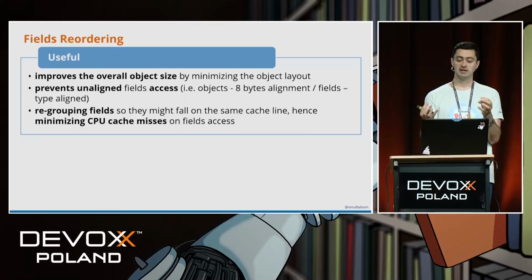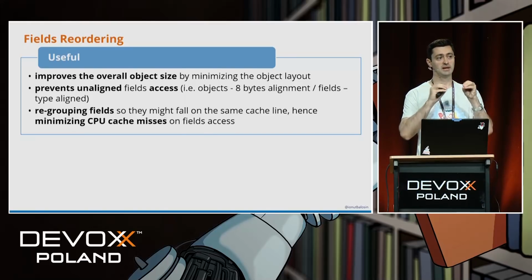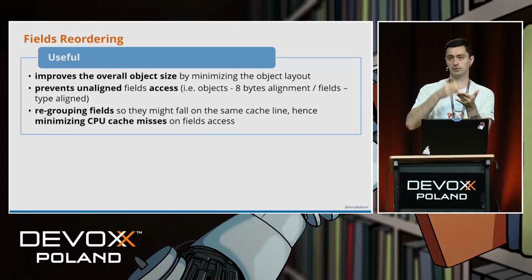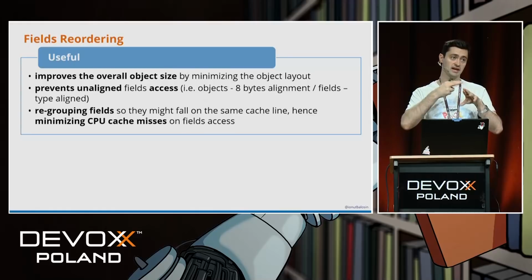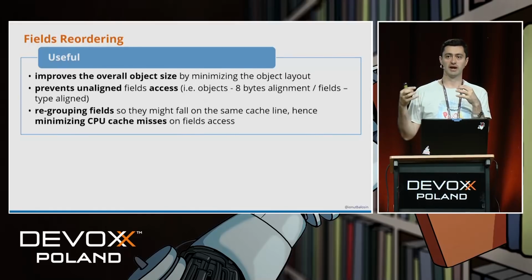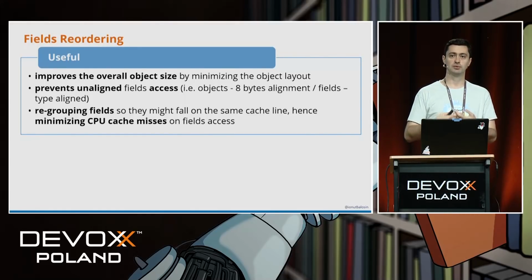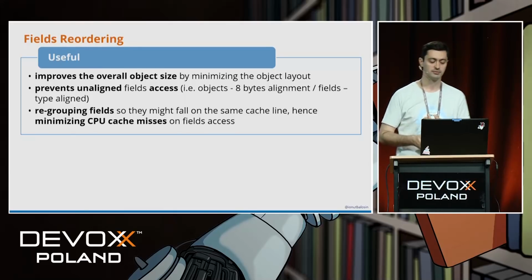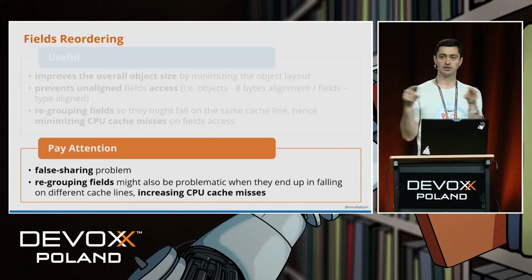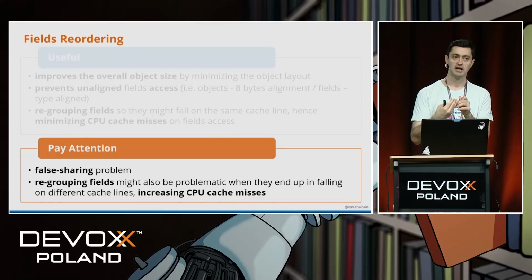And also regrouping the fields so they fall on the same cache line, as we saw in the second example. Even if we declare the short y at the end, it was reordered and laid out after the x. So both x and y fall on the same cache line. If there are only readers for x and y from multiple threads, we benefit from that because we minimize the number of cache misses. However, it might be dangerous in other cases, because if x and y fall on the same cache line and we have at least one writer and a high frequency of reading and writing from multiple threads for x and y, we end up with a false sharing problem.